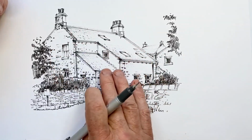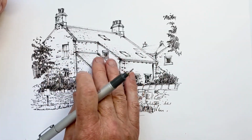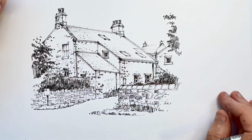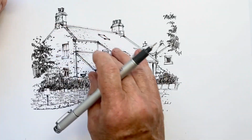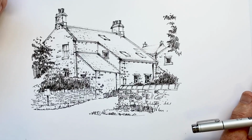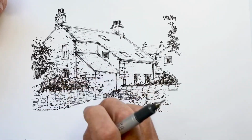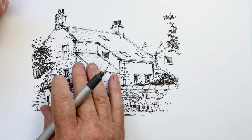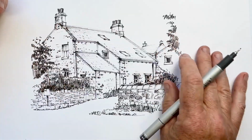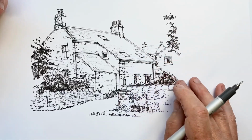And I've done the same thing with the slate roof. I've drawn just enough lines, both horizontally and vertically, or at a 45-degree angle in this case, to suggest that there are tiles there. And because I've only been suggesting these tiles and these bricks, I've been able to do them lightly, and their lines don't overwhelm the lines of the building. The building's shape is still the first and the main thing that we see.